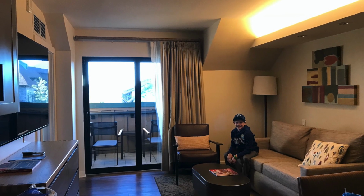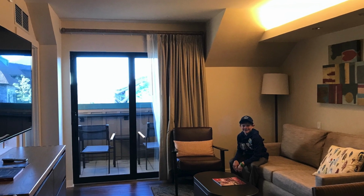The other unfortunate thing is the living room area is really small with the bed folded out. That ate into part of the dining area and the living area, so it took up a huge section and you felt really cramped in that small area. But the rest of the room was great. We'll get to that later.